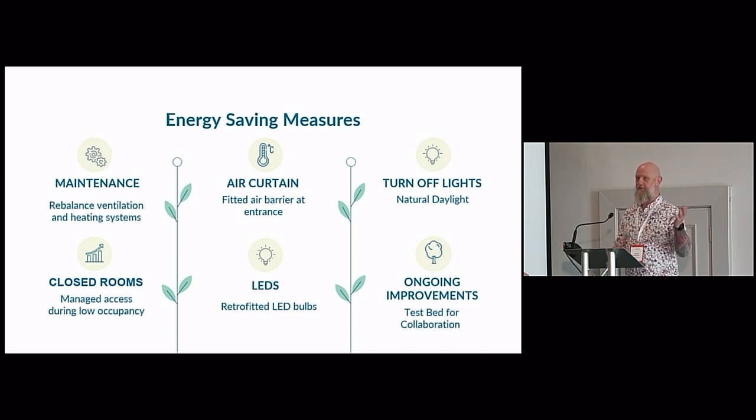Putting in sensors, so lights come on automatically when people walk into the room and go off. LEDs, replacing all the lights when necessary. When they wear out or are blown, they get replaced with LED bulbs. And then using it as a kind of test bed for improvements, whether it's monitoring systems, or occupancy counters, CO2 monitors, are all integrated into the building. Not as fast as we'd like sometimes, but it does happen.